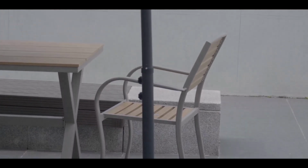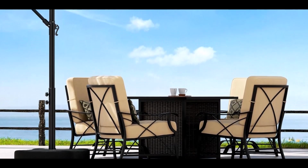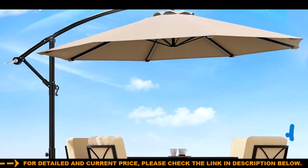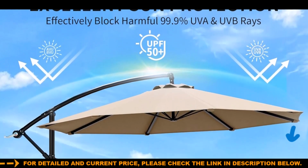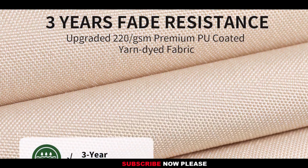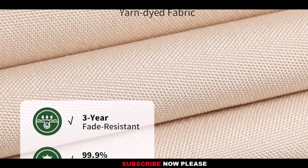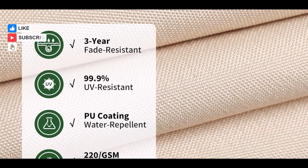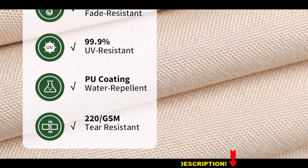The canopy, made from 220 GSM yarn-dyed fabric with a PU coating, offers dependable sun protection, excellent water repellence, and impressive fade resistance for up to 3 years. A standout feature is the umbrella's robust construction. The powder-coated steel pole is 25% thicker than average, increasing wind resistance, while 8 heavy-duty ribs reinforce the canopy, ensuring it stays secure even in breezy conditions.